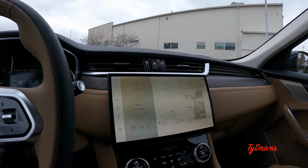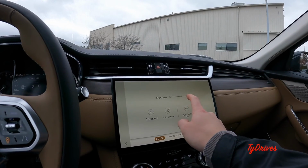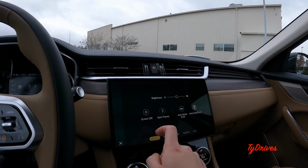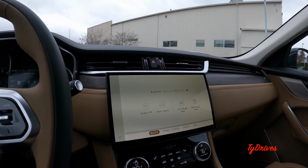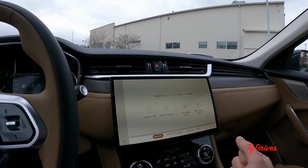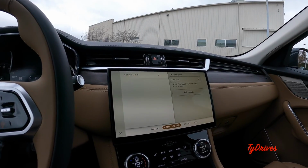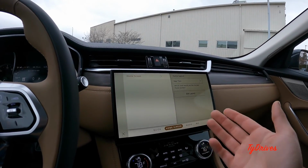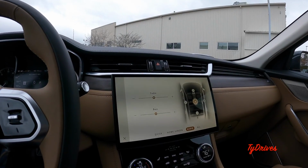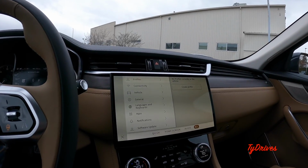Pretty neat screen there. We can also go over to our settings, where we can adjust the brightness of the gauges and the screen. We have different themes, so we can turn it into a dark theme or automatic, and we'll go with the headlights. We also have the auto brake function, which you can turn on and off, as well as the start stop. We can also adjust various things with our home screen, take out or add different tiles there. We have all of our audio settings and all of our settings for the entire vehicle.